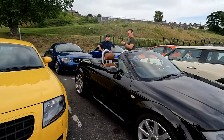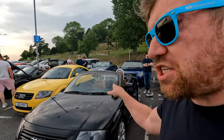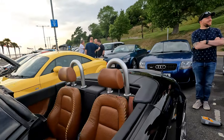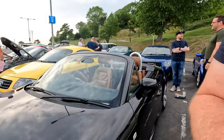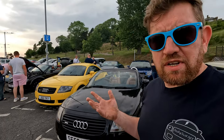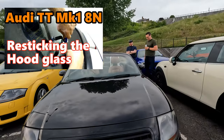I think now we're back to Ben's 225 Roadster. Ben's got some baseball stitch interior here, like most of the cars here tonight. And interestingly, he was just telling me that he's had some trouble with the roof. The back window's come unstuck and he's watched my video on that. So good to know that I'm helping people.